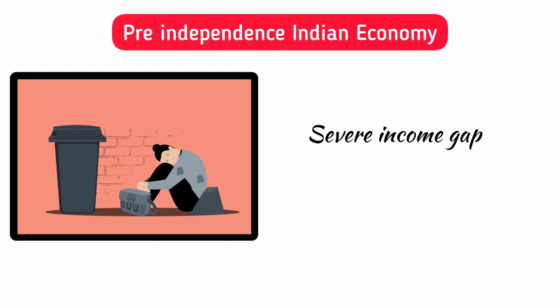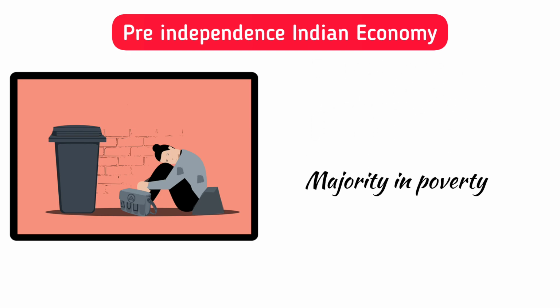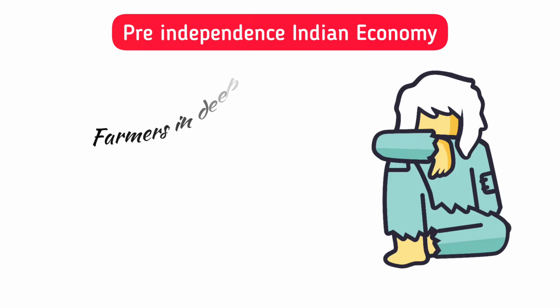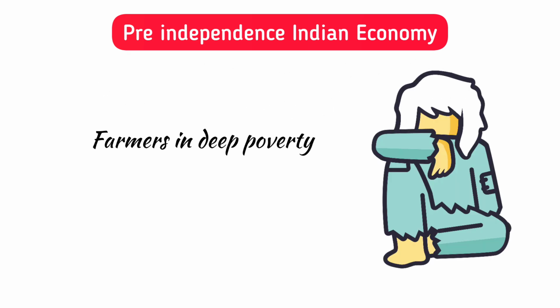Income gap was severe during the years before independence, and the majority of people were living in poverty. The rich elite and British businesses benefited from measures the British colonial administration put in place, which resulted in a concentration of wealth in the hands of a select few. The majority of the population, including farmers and workers, were in deep poverty and had no access to essential services like healthcare and education.